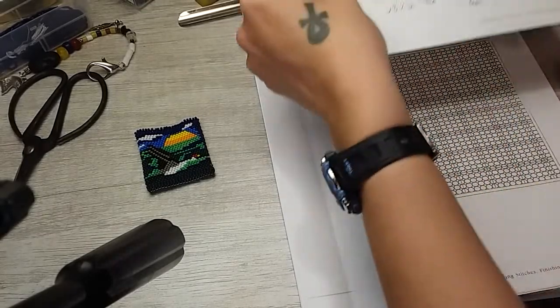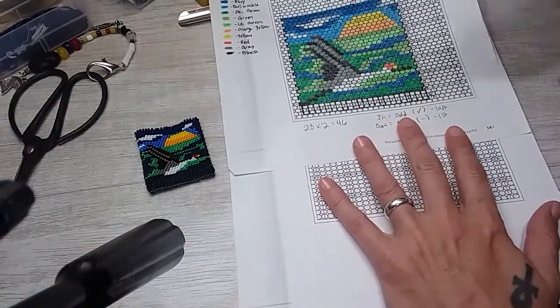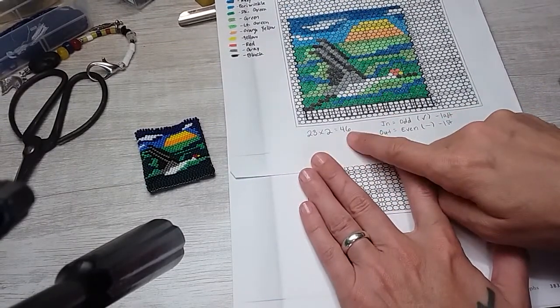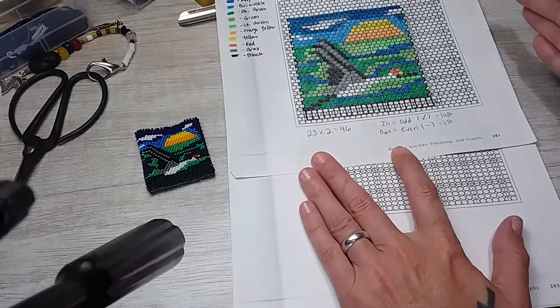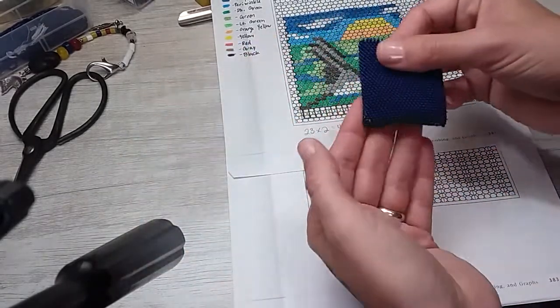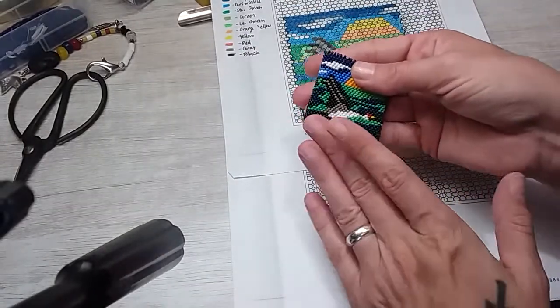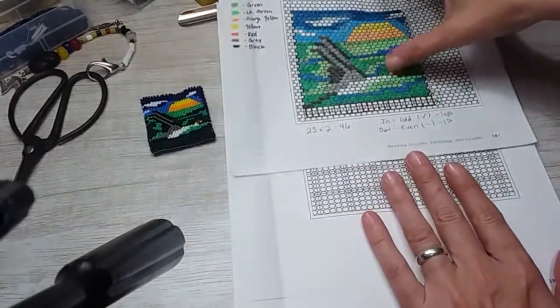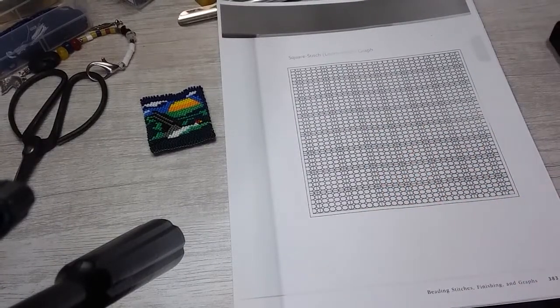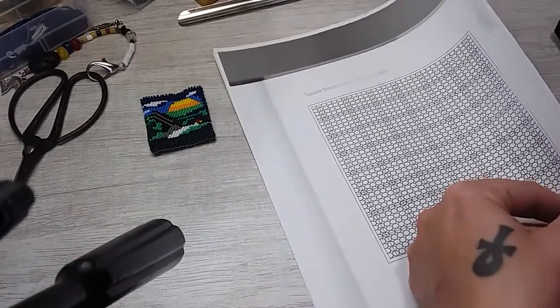Now, see, here's our pattern here that we had for our bag. And we had 46 rows. Well, we don't need 46 rows. We need 23, because we're not going to do a front and a back of fringe. We're only going to be doing the front, okay? So, pardon me, we need a row of 23. I only need one sheet of this.